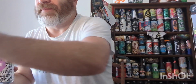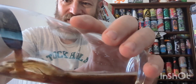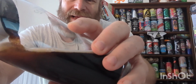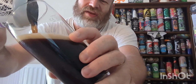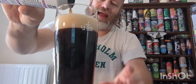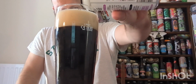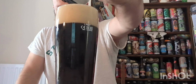Don't get much from the ring. Pour it out. So this was £3.50. I don't know if it's me, most probably is me, but I noticed the prices in the supermarkets regarding canned stuff has slightly risen. And is that down to the fact that our mate Rishi Sunak has increased the alcohol duty? I think it is, isn't it?